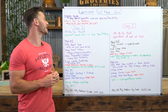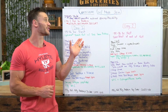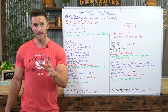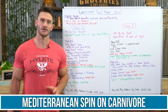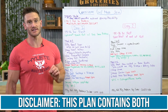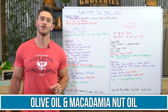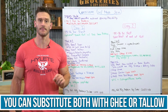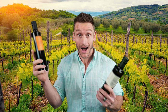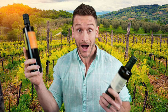And we're gonna focus on doing 10% polyunsaturated fats, 60% monounsaturated fats, and 30% saturated fats. Very important that we focus on this ratio. Now, I have put a little bit of a Mediterranean spin on this. So full disclaimer, okay? There are some little bits of olive oil and macadamia nut oil in this plan. If you do not want to use them and you are absolutely opposed to them, you can substitute that for ghee or tallow at any point. However, the reason that I'm doing this is to get the best ratio of the right kinds of fats so we don't end up with insufficiencies.